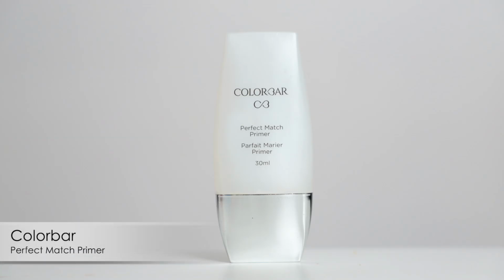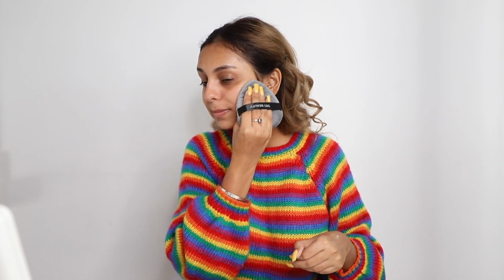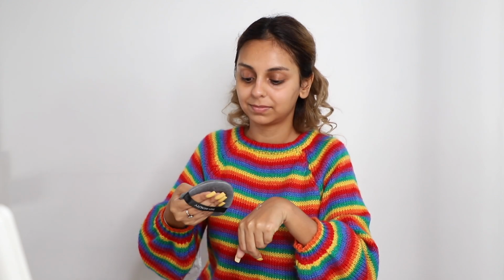I started out by using one of the corners to apply my primer on the face. The Color Bar primer is really easy to apply. It gives you that soft, smooth finish. I found that the application of the primer was really easy. It went all over my face rather easily.